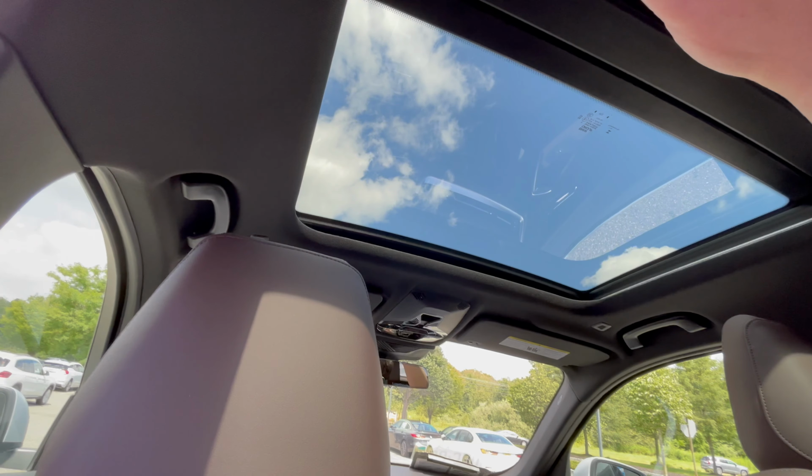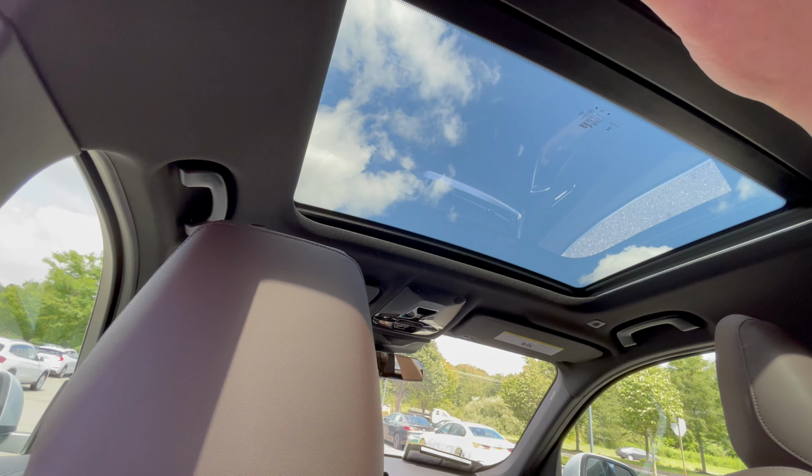Do they all have the panorama, or is that an option? That would be an option with the convenience package. With the convenience package, okay. And you got your 2 USB ports in here. Yep, USB-C ports. So we're set up for future charging integration. I know Apple's heading over to USB-C. Yeah, they are. Yep.